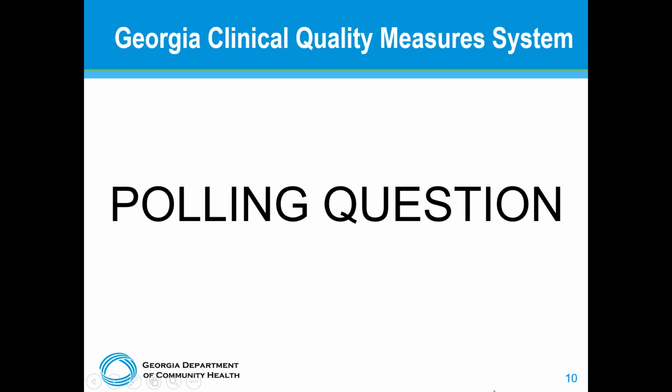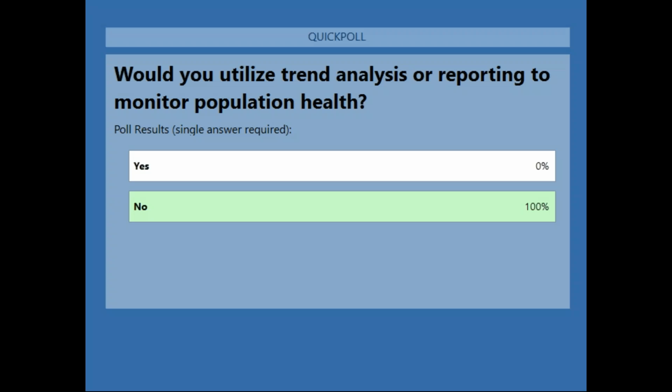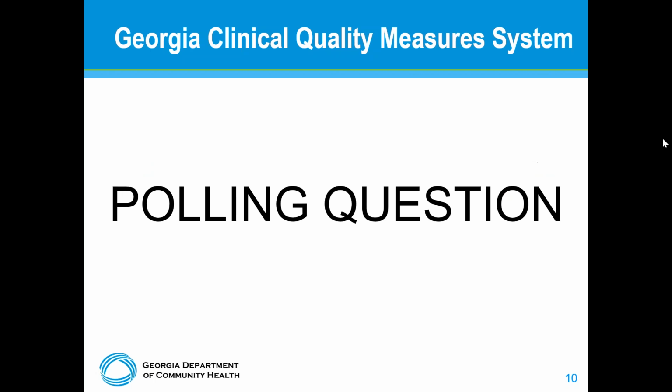Okay, so next up, polling question. Would you utilize trend analysis or reporting to monitor population health? And in your case, you know, maybe the health specific to your organization's community. Okay, very good. That's helpful. Thank you for the response. We'll move on to the next slide.